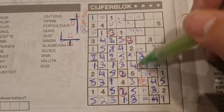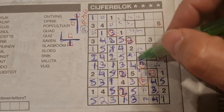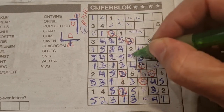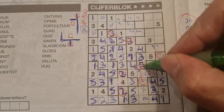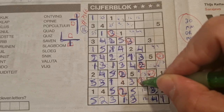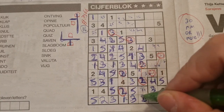1 and a 4. Overlooked this 4 here also. 1 and a 4, we already have a 4 there, so no 4 there. 4 should be here, and a 1 goes there. Overlooked. 1 or a 2, we have a 1 here, so this box should be a 2. Is connected with that box, should be also 2. 1 and a 2, we have a 2 now, so no 2 there. 2 should be here, and a 1 goes there.